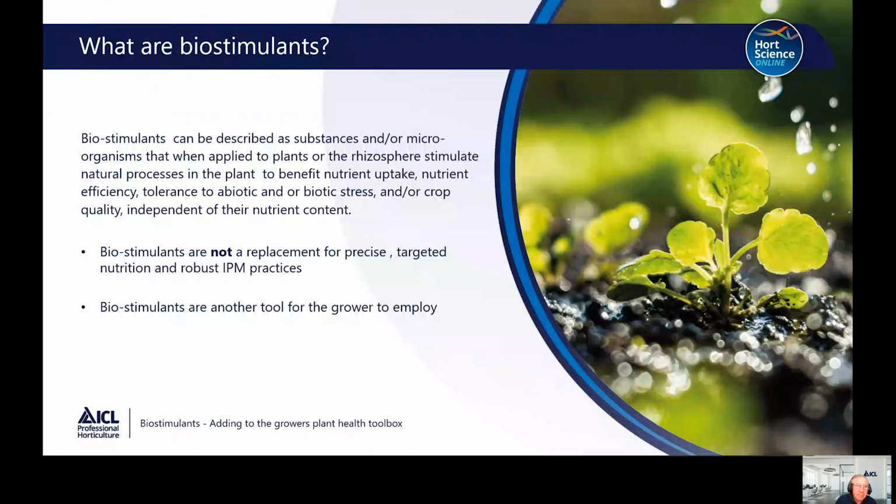So to begin, what are biostimulants? Biostimulants can be described as substances and/or microorganisms that, when applied to plants or the rhizosphere, stimulate natural processes in the plant to benefit nutrient uptake, nutrient efficiency, tolerance to abiotic or biotic stress, and/or crop quality, independent of their nutrient content. There are many definitions of biostimulants, but I thought this one summed it up very well. And what I will do later on is take you through the differences between abiotic and biotic stress.